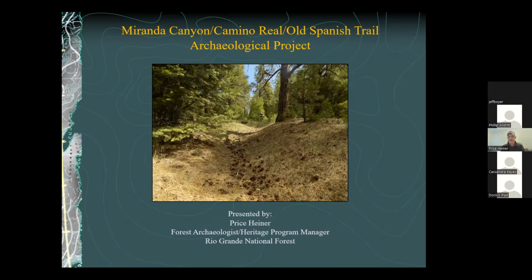If you're not familiar with where the Miranda Valley is, it's just north of Picaris Pueblo, around Llano Quemado, if you're familiar with the Taos area. This road went right through that valley up to Taos Pueblo, and they referred to it as the Miranda Canyon Road, or the Miranda Valley Road. So that's what I'm going to refer to it as today, because it goes right through that particular valley, which I'll get into a little more later in the presentation.